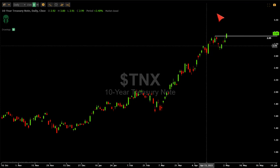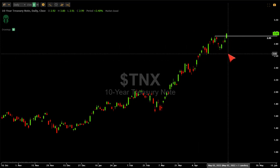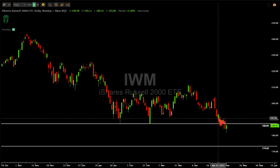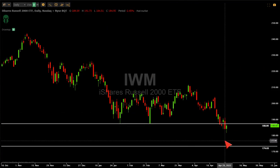But this is definitely something where if the 10-year started to rally, if the yield starts to come down, meaning that we're buying bonds, that could mean that there's been a change or they may know something ahead of us. But until then, that's not something that I would be playing with. And the one that's going to benefit the most from bond yields dropping is going to be IWM. That's not really moving as much.